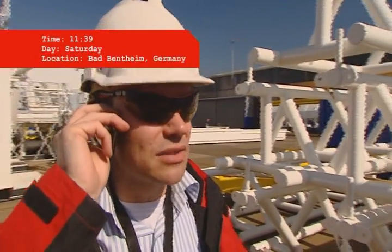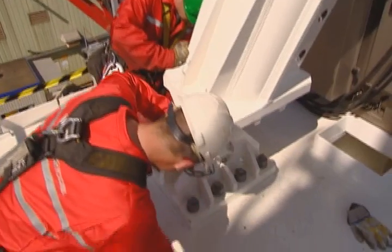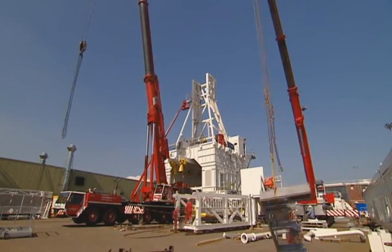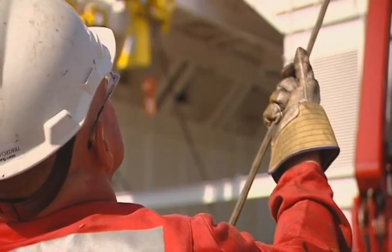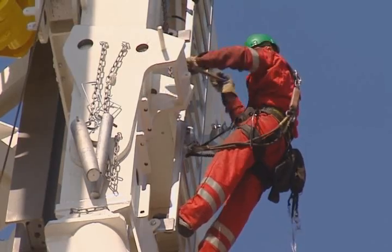The problems in Bad Bentheim have been solved. The construction speed is increased to make up for the delay, as everything must be ready on time, and it will. For assembly, transport, installation, as well as all inspections, everything is done by Royal Wagenborg.